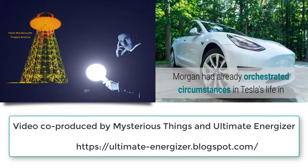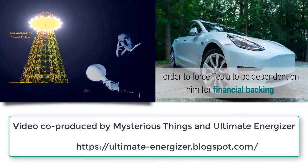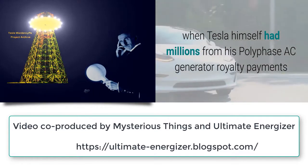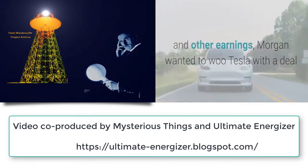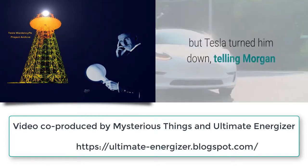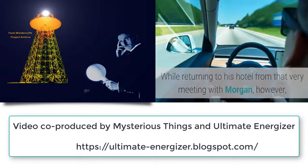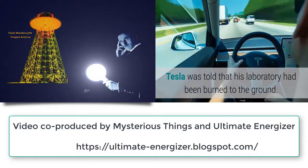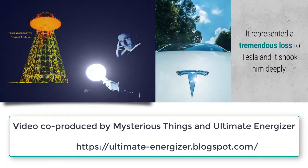Morgan and Westinghouse. Morgan had already orchestrated circumstances in Tesla's life in order to force Tesla to be dependent on him for financial backing. During an earlier period, when Tesla himself had millions from his polyphase AC generator royalty payments and other earnings, Morgan wanted to woo Tesla with a deal that effectively gave Morgan majority control over his patent rights and projects, but Tesla turned him down, telling Morgan that he had enough money of his own to fund his projects. While returning to his hotel from that very meeting with Morgan, however, Tesla was told that his laboratory had been burned to the ground. It represented a tremendous loss to Tesla and it shook him deeply.